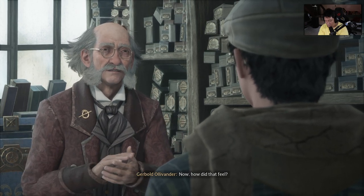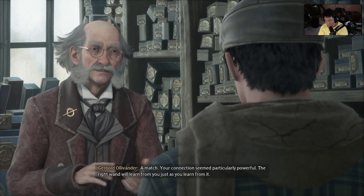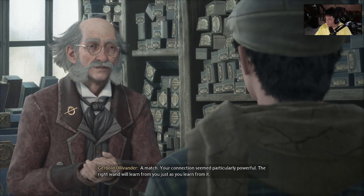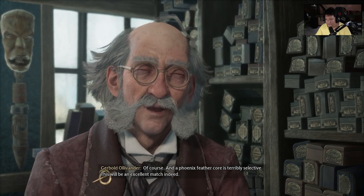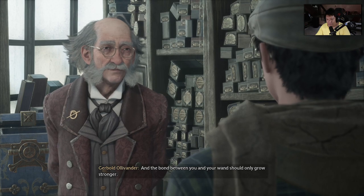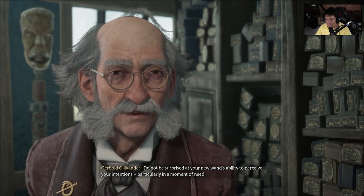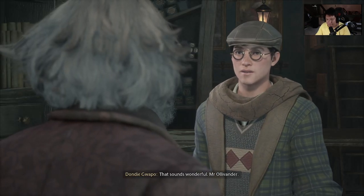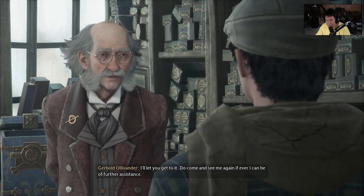Now, how did that feel? Good. Different. I sensed a sort of surge of some kind. A match. Your connection seemed particularly powerful. The right wand will learn from you, just as you learn from it. I'm eager to try it out. Of course. And a phoenix feather core is terribly selective. This will be an excellent match indeed. And the bond between you and your wand should only grow stronger. Do not be surprised at your new wand's ability to perceive your intentions, particularly in a moment of need. That sounds wonderful, Mr. Ollivander. I'll let you get to it. Do come and see me again if ever I can be of further assistance.